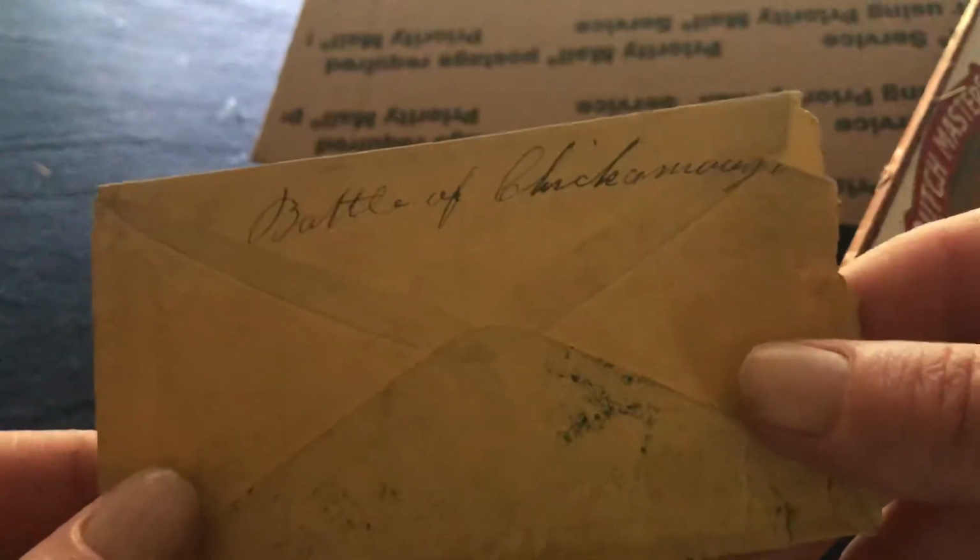Here's something cool. It's from Chattanooga. And on the back of it, it says Battle of Chickamauga. So I don't know if this is something to do with, was it the Civil War? The Civil War or not, but pretty cool. Just a bunch of old stuff in here. Maybe one day I can go through that. That was just some more family-ish stuff I decided to keep when I got rid of the stamps.